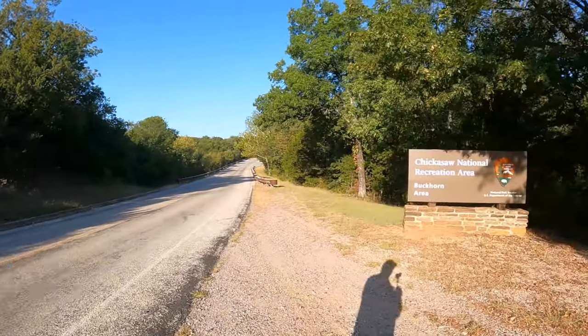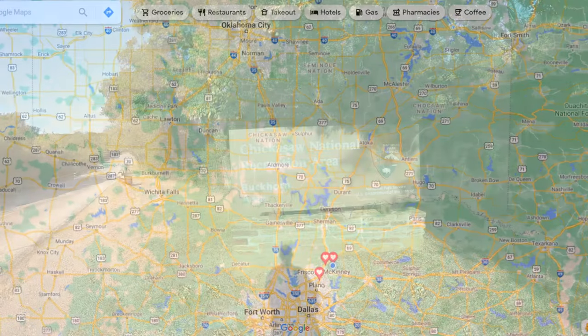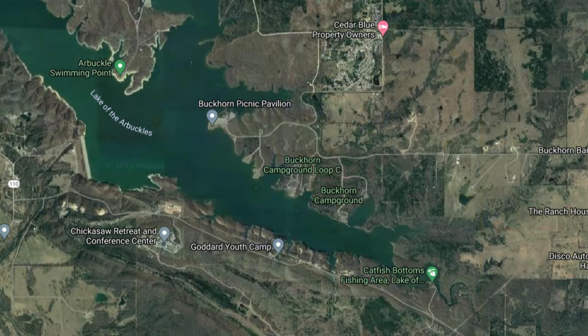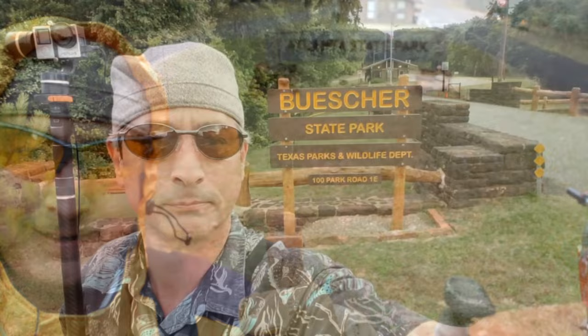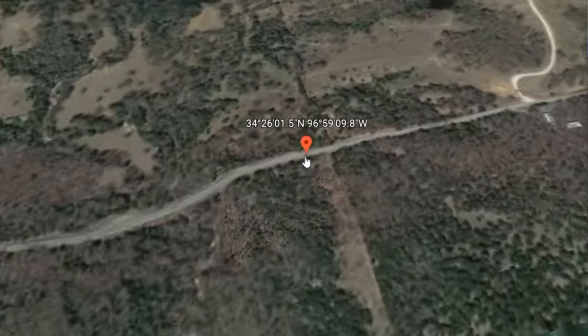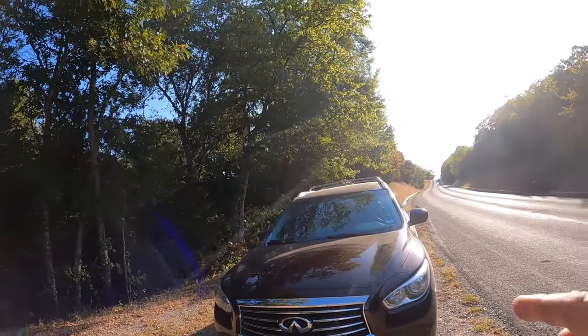Today, I find myself at the Chickasaw National Recreation Area, Buckhorn Area, part of the National Park Service in Oklahoma. I'm gonna give you a little virtual tour of this fantastic camping area, and I don't have Little Red.